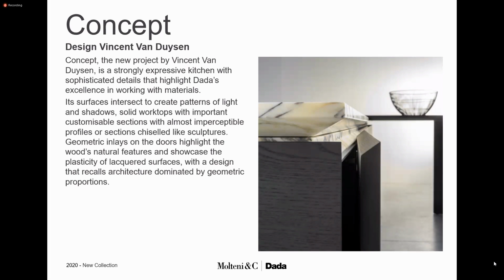And this represents the cheaper situation. Obviously, as I said, the panels are available with or without the inlaid. So you can surely understand easily that we can personalize, we can customize this kitchen in a lot of ways.